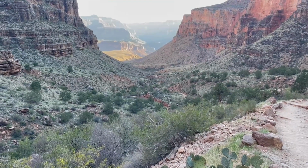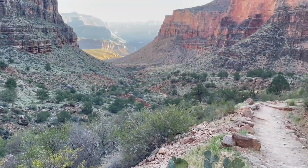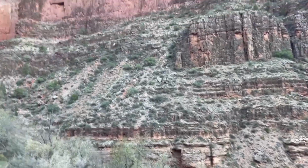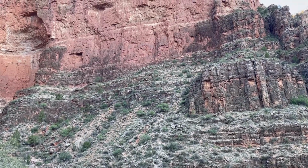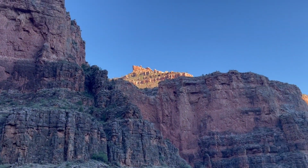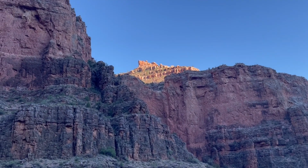All right, so Jane says we're still in the Bright Angel Shale. That's this sloped green layer, but it's also this layered area here. And you can see right there it turns red. That's what's called the Redwall. And then right up on top is a formation we'll see a little bit later, that little pointy thing called the Battleship, because it kind of looks like a battleship from the top.